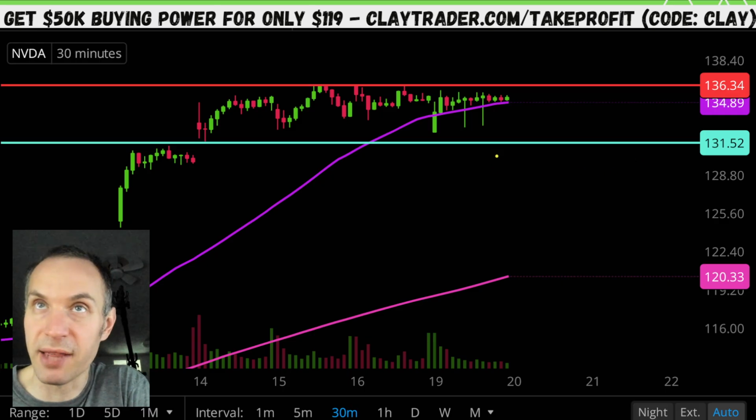But yes, like I said, I think the most interesting dynamic is each time the price came down, buyers brought it back up, and brought it back up. So can the price bring it back up here and get the breakout over the next couple of days?